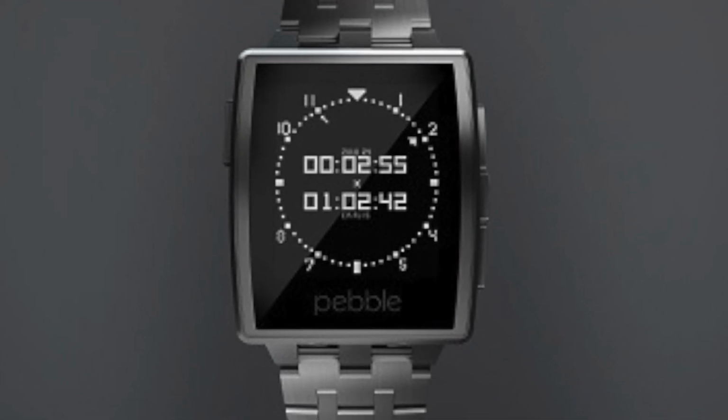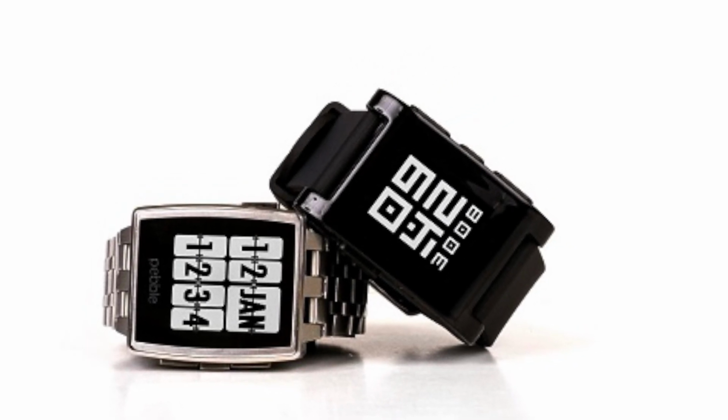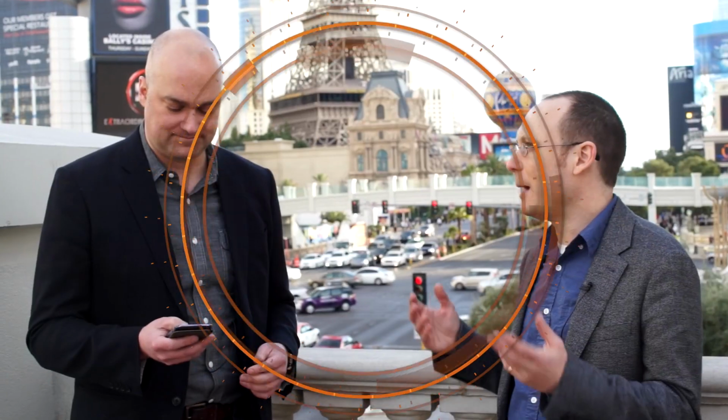They doubled the memory, but where they really excelled is the aesthetics, the way it looks. It's a metal smartwatch that looks fantastic. I've tried a couple of smartwatches, and the Pebble is still the one I like best because it's simple. It has decent battery life.